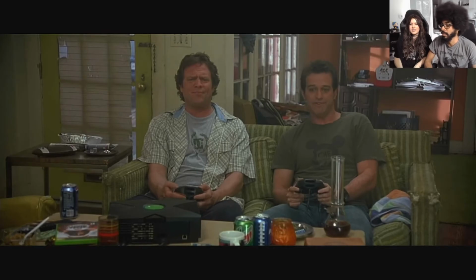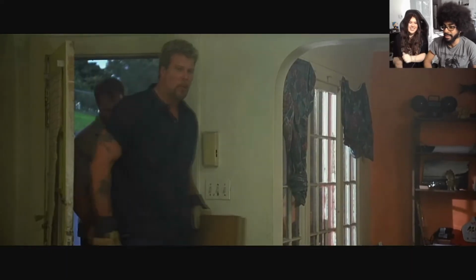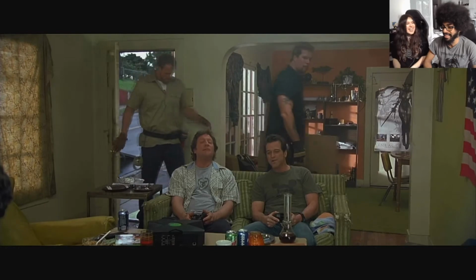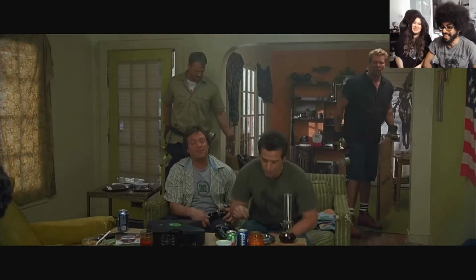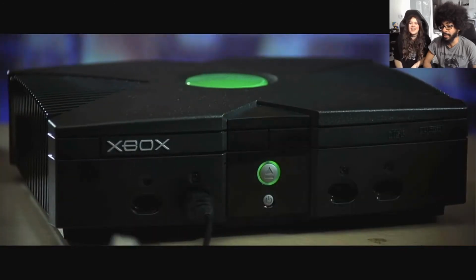I think this is one of the only movies where it actually looks like they're playing a game. I don't know, look at that guy. He's moving his controller like this. I don't think I've ever seen someone play a game. Some people are shaky.